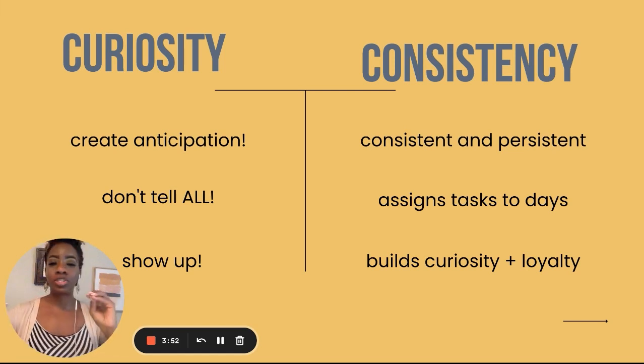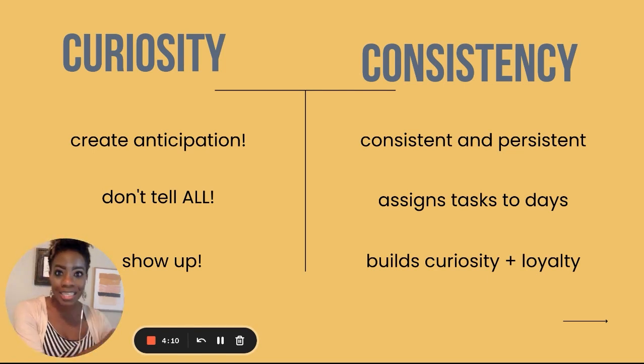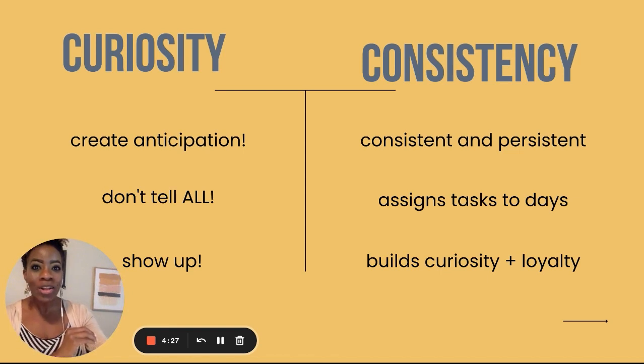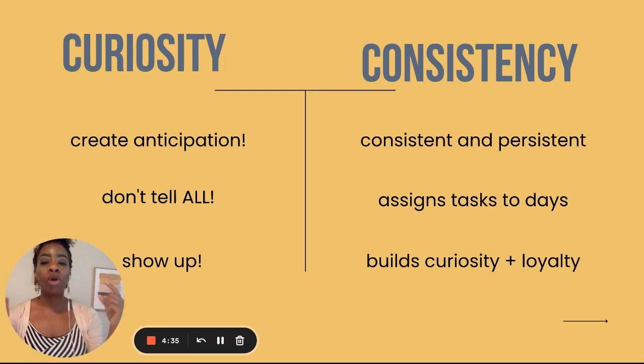So, curiosity and consistency, huge. Create anticipation. These two things actually feed off of each other. So the information could sound very, very similar. Okay. Create anticipation. Give them something to look forward to. Okay. Communicate a topic that you'll discuss on a certain day. For example, on Wednesday, we'll talk about this, right? When you are posting or when you're sharing a video and you're making your presentation, make sure that a statement that you make leads to more questions. Like, what does that mean? Or, okay, he mentioned this. How could that benefit my business? Right? So you're dropping kind of breadcrumbs and clues that will cause someone to ask more questions and come to you for those answers. Okay, don't tell it all.